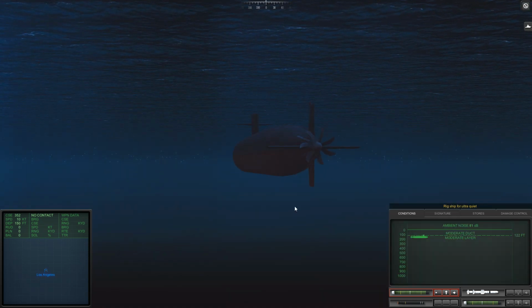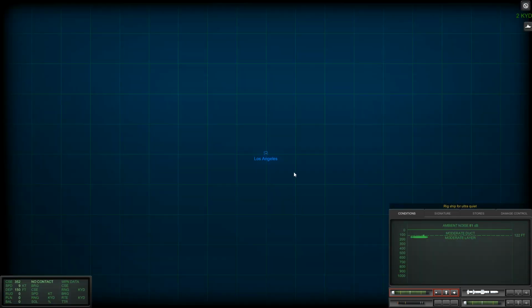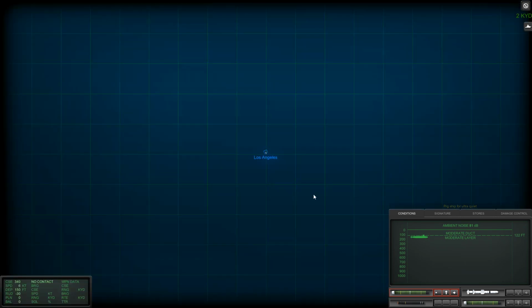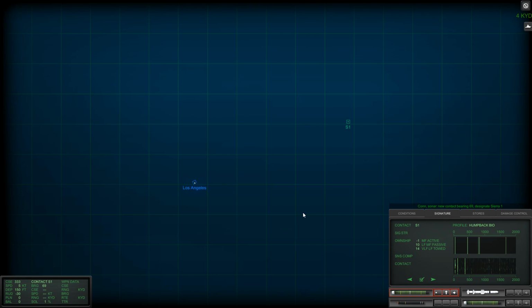Now, I don't know exactly where these guys are, but I came in from the south, and I'm expecting them somewhat off to the north. So we're going to do a bit of reconnaissance by moving west, hoping that the layer is not going to get in the way too much. But there they are. Designated Sierra 1. It's not particularly where I was expecting them, but I'll take it. Contact bearing 034. Designated Sierra 2.